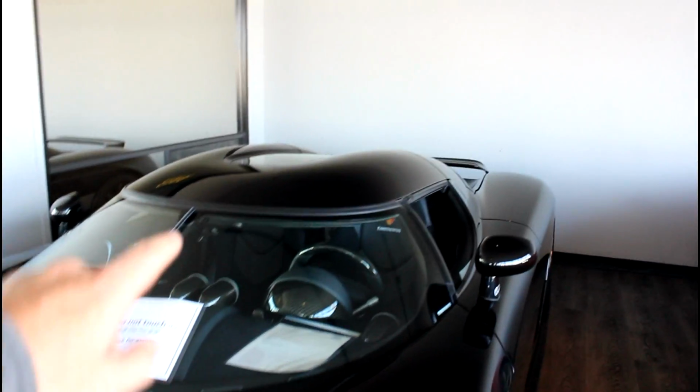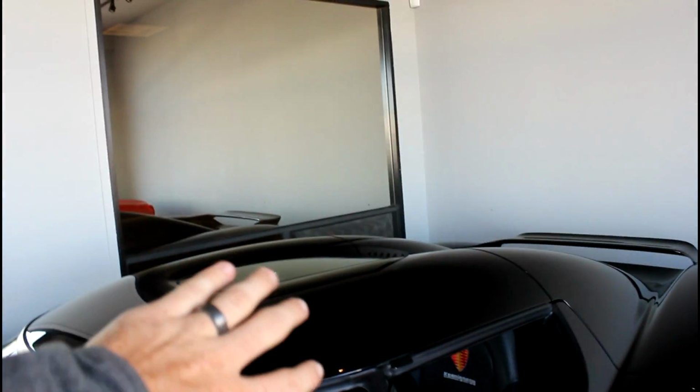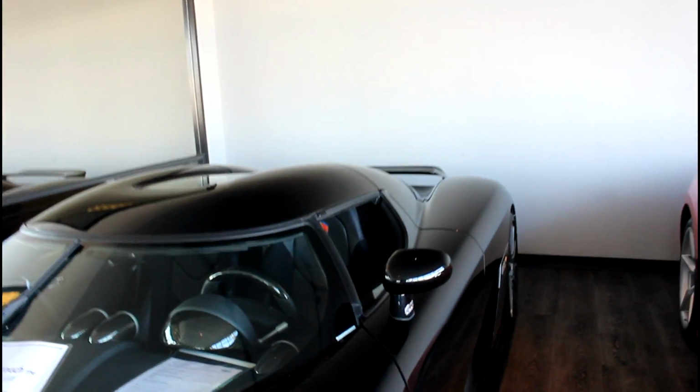And of course, the other thing that Koenigsegg is known for is the removable hardtop. So you can take this roof panel off, it's one big piece, open up the trunk here, and it fits perfectly in. And the car is still very rigid and strong, and maintains the rigidity even with the roof off. And then another cool thing is these little blades on the top here create a vortex when the wind comes over the top of the car and helps to channel air down into the intake for the engine.